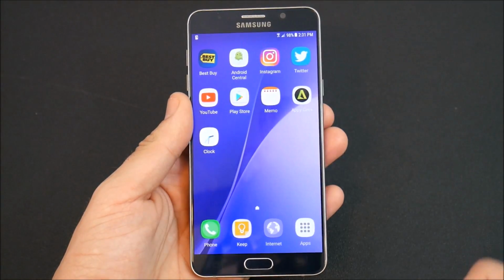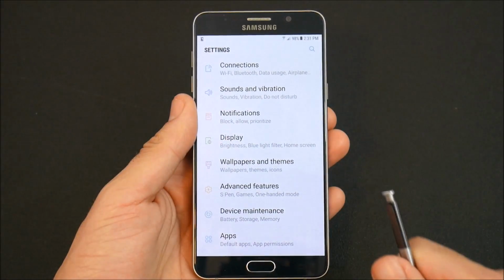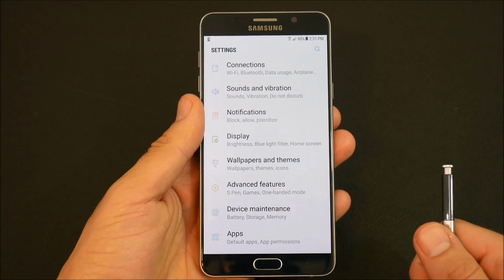So for those of you who are wondering about picking up a Note 5 in 2017, we will do that video, but this software has really cleaned and spruced up the Galaxy Note 5.